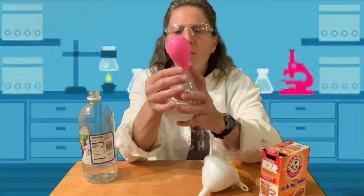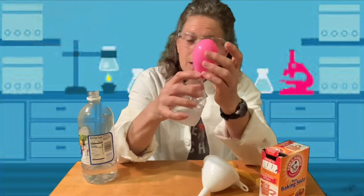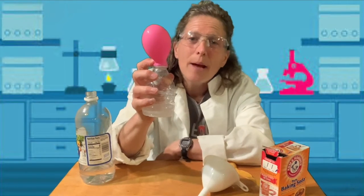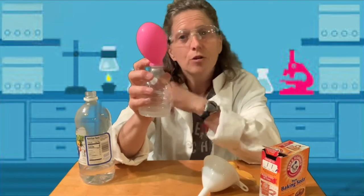I have put a balloon on top to trap the bubbles coming out of this reaction. And you can see, the balloon's getting kind of big. It's trapping the bubbles and it's rising. This is how your dough would work too. It would cause your dough, your cookies, your pancakes, whatever, to rise.